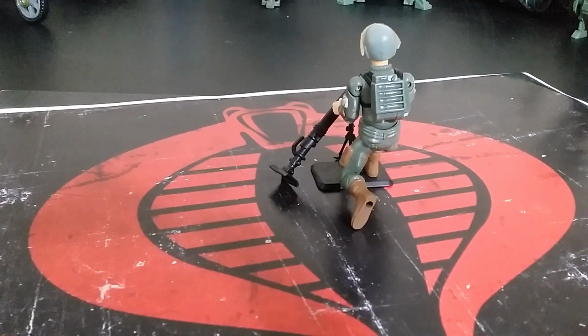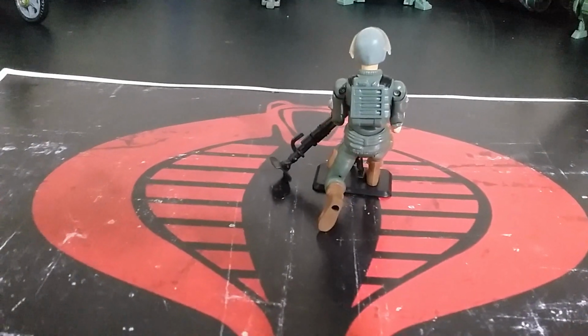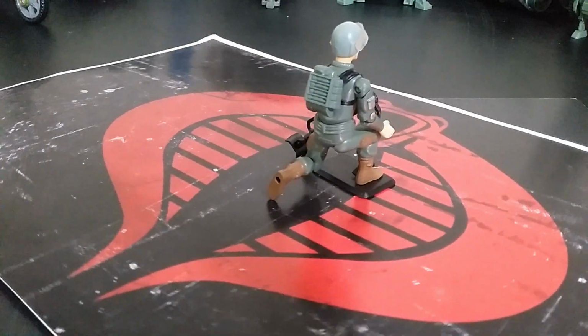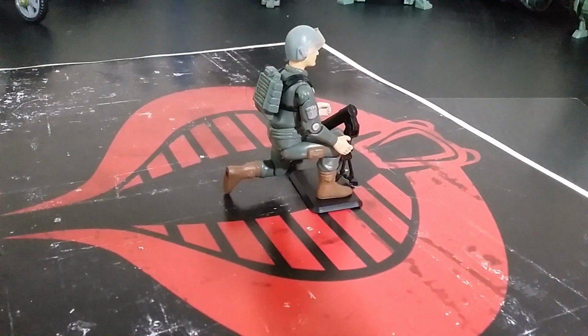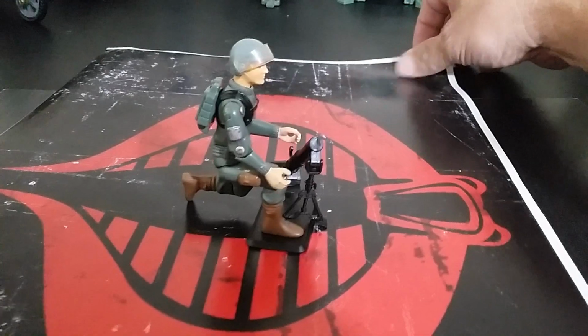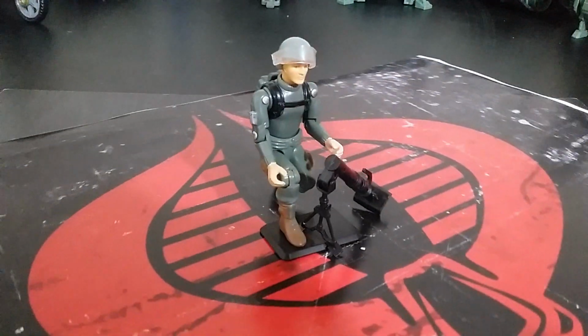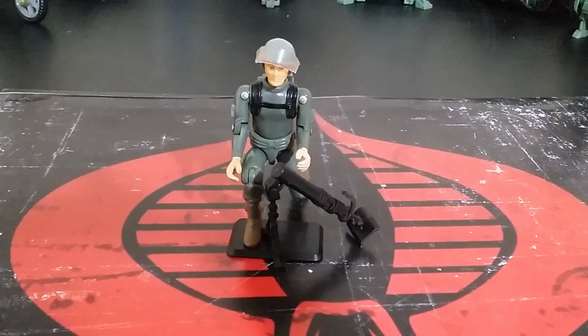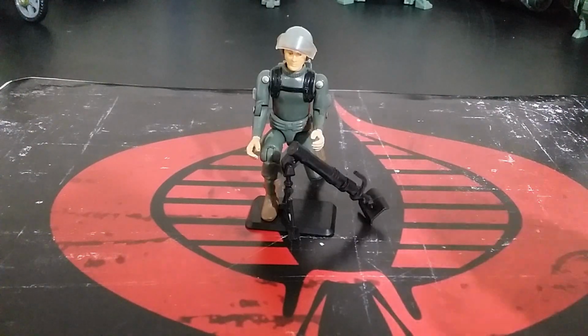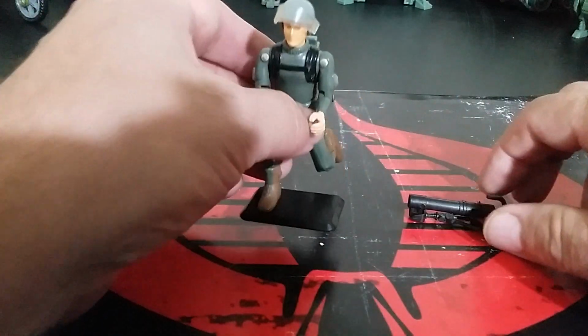Here is the back of him, his backpack. He does have a pretty cool backpack. Matches the color scheme on him. He is a darker one. So he does have, well, he should have, I believe, the darker green. I think I might have a light green helmet on him. Might have to go double check that. But he is pretty cool, but he does share some body parts with other figures, such as Zap and, I think, yeah, him and Zap.